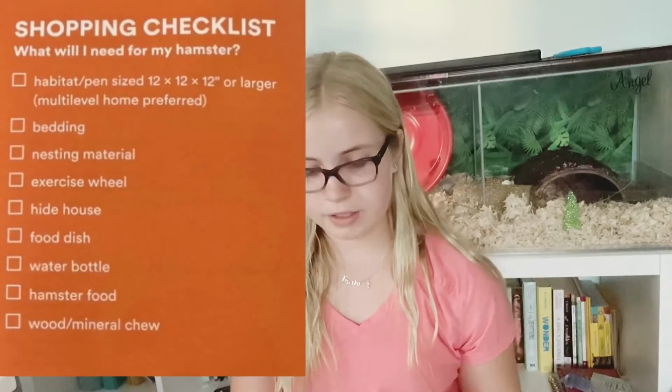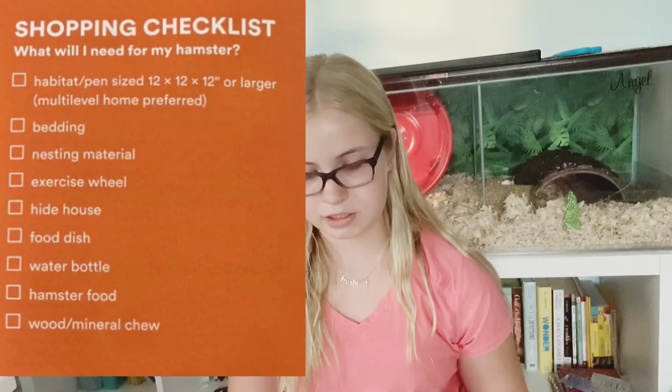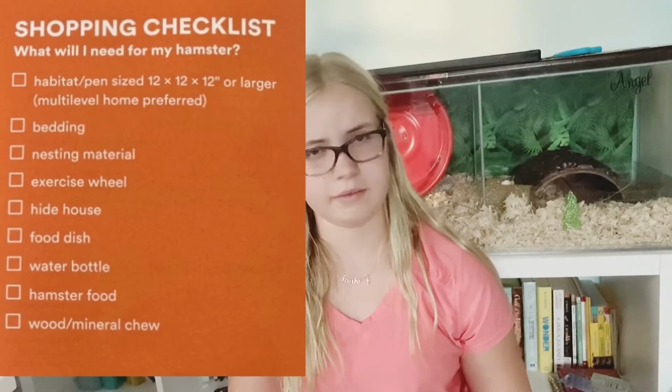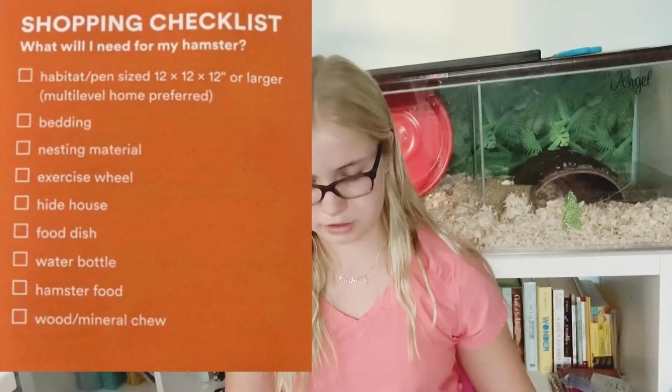And then on the back, shopping checklist. What will I need for my hamster? Habitat/pen. Your hamster doesn't need a play pen. I'm not sure about this one. And the size that they recommend, 12 by 12 by 12 inches.